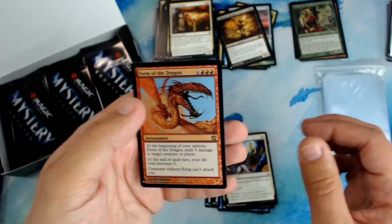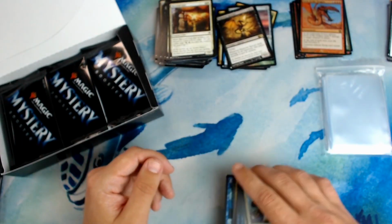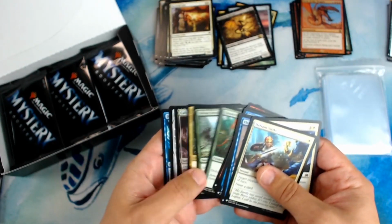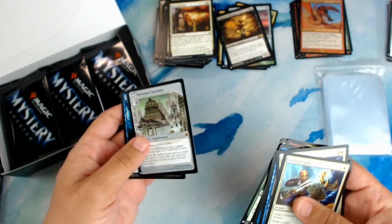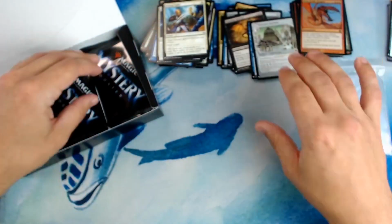Nikki, I know you, and I don't know like what better box you could hope for. And we still have so many packs to open. Nikki loves shiny cards. I can tell you that. If it shines, she is interested.